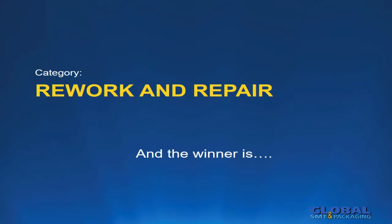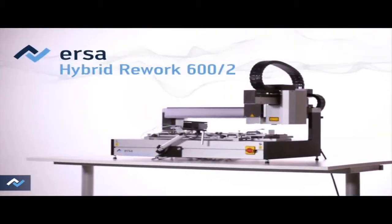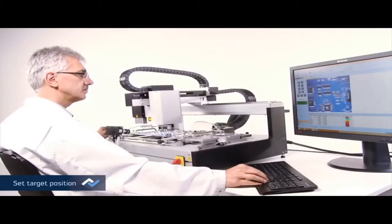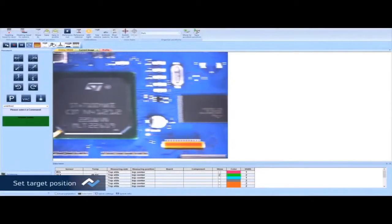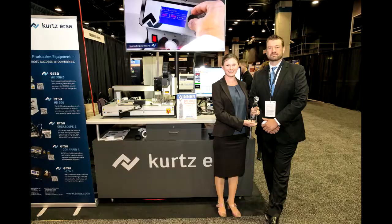Next up is rework and repair, and the winner this year is Kurtz Ersa for the HR600-2. Ersa started research on alternative techniques for the reduction of voids in cooperation with Fraunhofer ISC. The result is an economic, highly automated rework voidless process. The HR600-2 voidless provides a void level of less than 2%, the same level of voids as in the production process with the Ersa voidless hot flow technology.